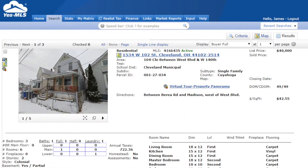1534 West 102 Street, Cleveland, Ohio, 44102. This has been on the market almost 2 months as well, right? This is listed by a Howard Hanna agent for $40,000. I happen to think that price is too high. I do not see them selling that for this price. Reason being, right, this is also a D-class neighborhood.